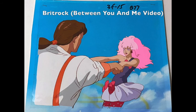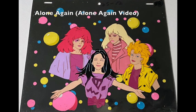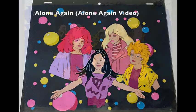This is my animation art collection display for the virtual GemCon 2020. These first set of cells are all from music videos. This is Brit Rock, Between You and Me video, them flying. And then Alone Again video. I love this cell. It kind of symbolizes Gem to me.